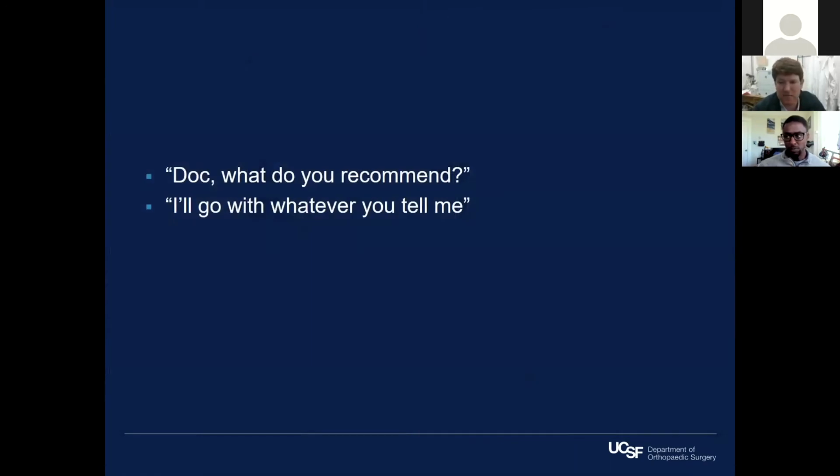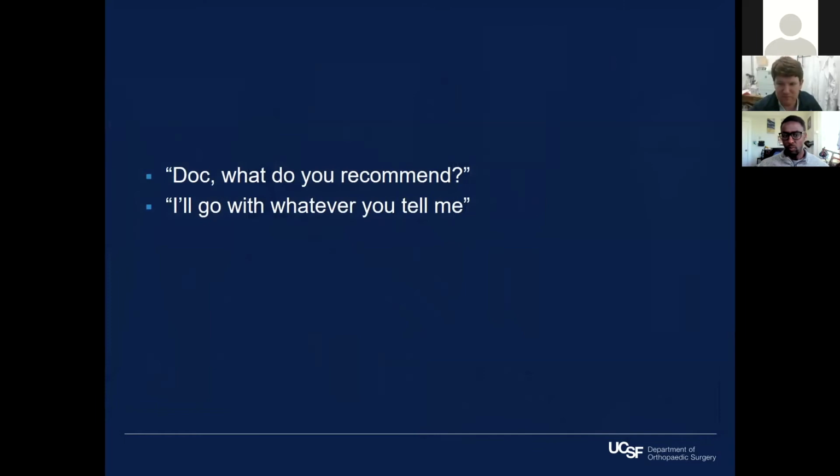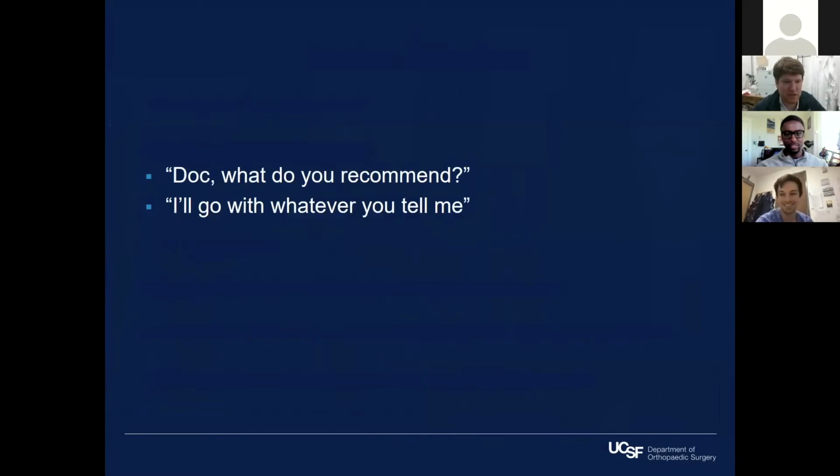So he's saying, what do you recommend for this guy? He'll go with whatever you tell him. So what would his options be at this point? He's already done non-op, so we'll skip that. Operative options for this gentleman. Yeah, I think given that he has isolated medial OA, it would be reasonable to recommend a unicompartmental replacement, especially given we're talking about that in this lecture. You can talk a little bit about the possibility that in the future he might need a TKA. Yeah, you could talk to him about a UKA, or you could talk to him about a total, right? Those are probably the two options that we could talk about for this guy.